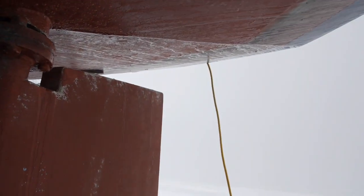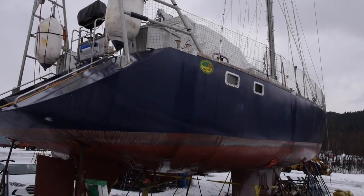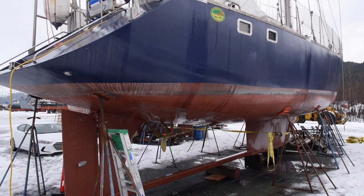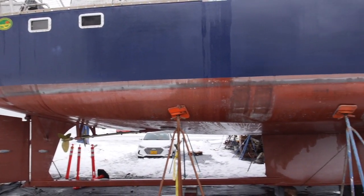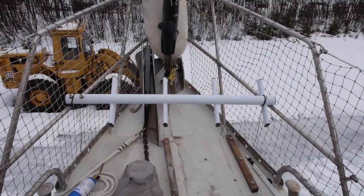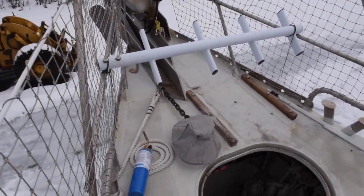Taking a look at the plating and the rudder structure here and above decks. This boat's been painted blue recently and epoxy faired and patched in various places to prevent corrosion. We're going to move on to the upper deck now and take a look at the boat from this side.